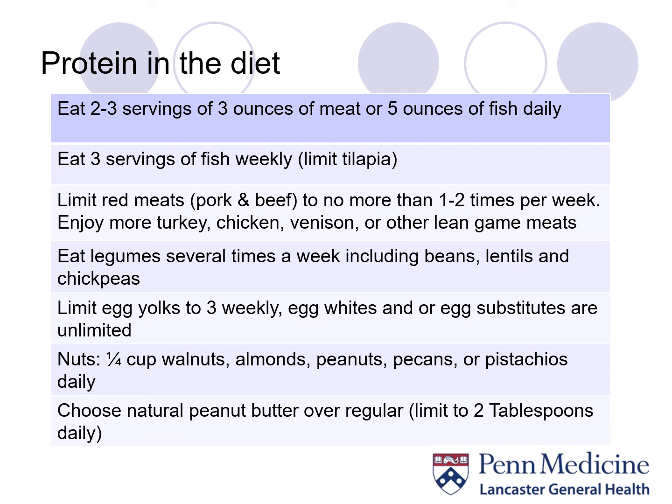We recommend that you limit egg yolks to no more than 3 per week. Egg whites or egg substitute are unlimited. As we mentioned earlier, a 1/4 cup of walnuts or almonds are very healthy. Peanuts, pecans, and pistachios are also beneficial, but no more than a 1/4 cup serving per day. Remember, almonds and walnuts are the best for reducing the LDL cholesterol.